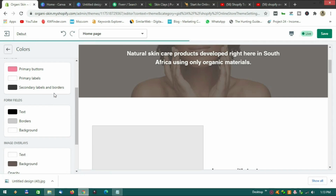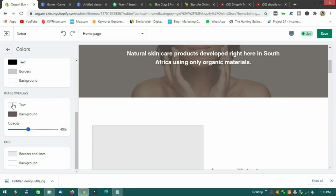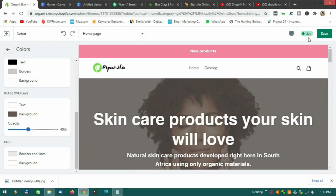Second, labels and borders. I'm not going to worry about that too much. And then we have form fields. Form fields are like contact forms and so on, and we're not going to worry about it. So now we have image overlays. Oh, so they've moved the image overlays to this part here. So let's quickly save here.